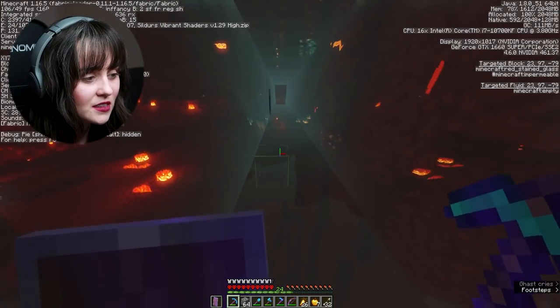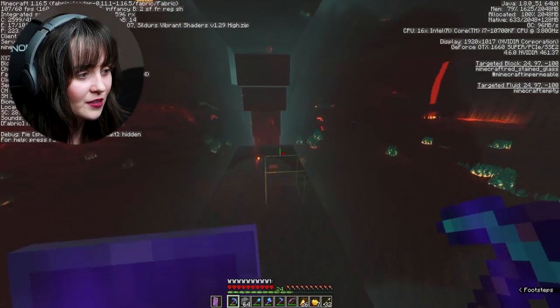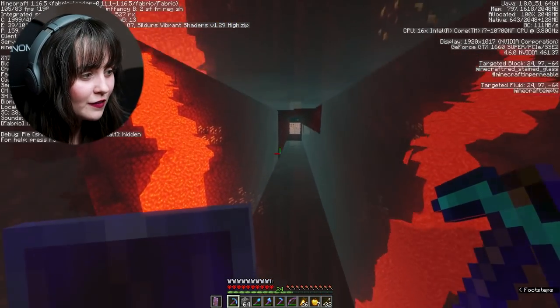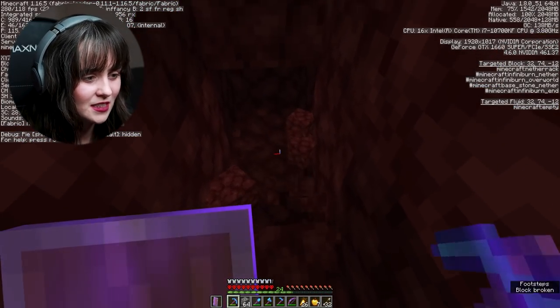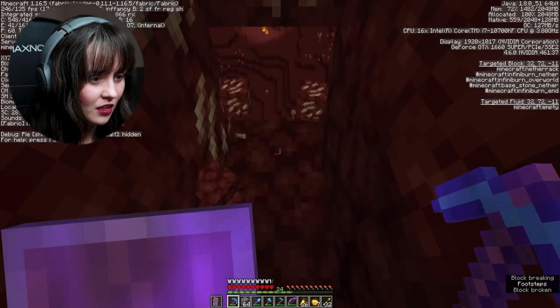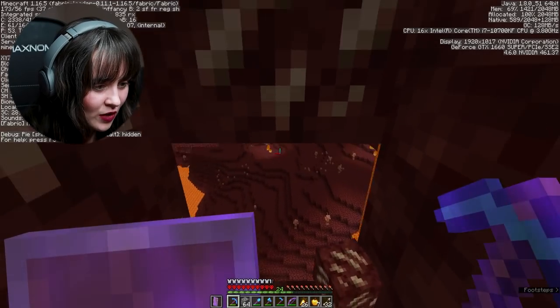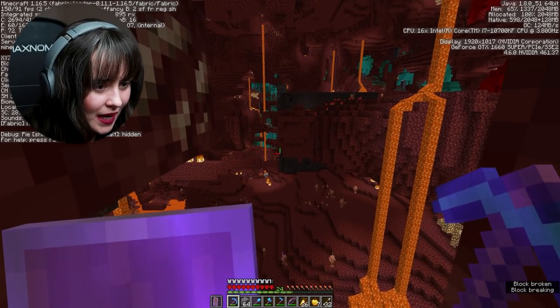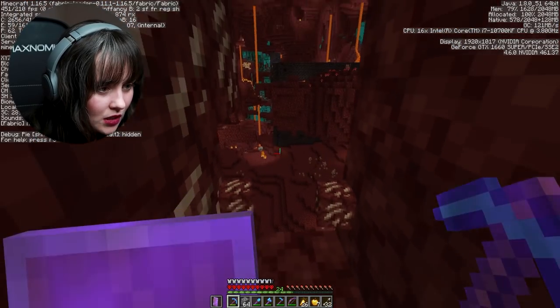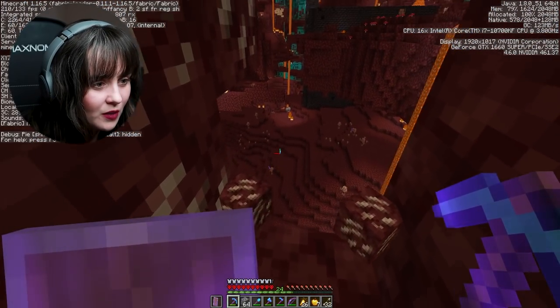I've heard that the best area to find netherite is usually the nether waste biomes, I believe. The other day I was playing Minecraft with my sister and we found netherite at like level 60, so. Shoot. Okay, but is that another bastion? Or is that the same bastion? Oh, wow. I wish I had a boat. Oh my gosh, that would have been a great way to get down.